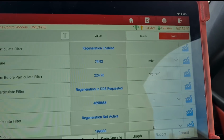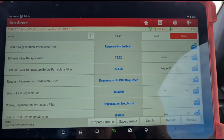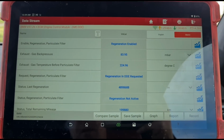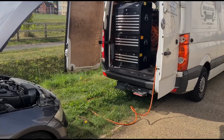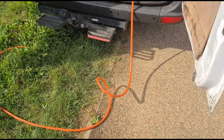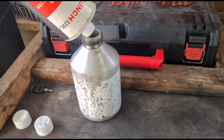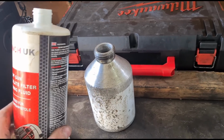So what I'm going to do is I'm going to flush out that pressure. That pressure is way too high for a normal regen to be successful with the car, and there is a chance of maybe overheating it or damaging it. So let's get a cleaner into it. In the back of my van here I've got my compressor already set up, and that's hooked up to an airline, and we'll get DPF cleaner in. So I'm using some Launch UK DPF Cleaner. Got about half a bottle of that in there, and we'll top it up with some water.